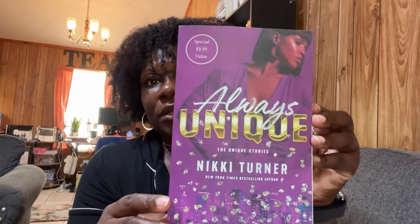And, of course, I went to the bookshelf in my city. And there was another book that I got, y'all. I got it from Walmart. The price was like $7 and something, and it was Cannot Resist Always Unique by Nikki Turner. I ended up getting this book.